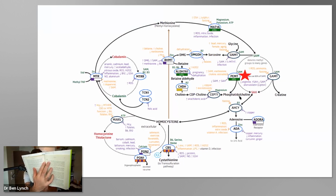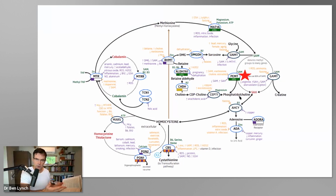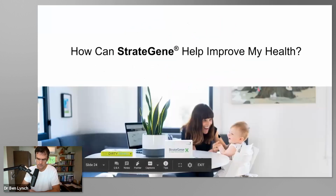So for COMT, we provide you and your health professional direction on which labs to consider and why, so you can test these in real time. So again, that is why having the Dirty Genes book with your StrateGene is so useful.